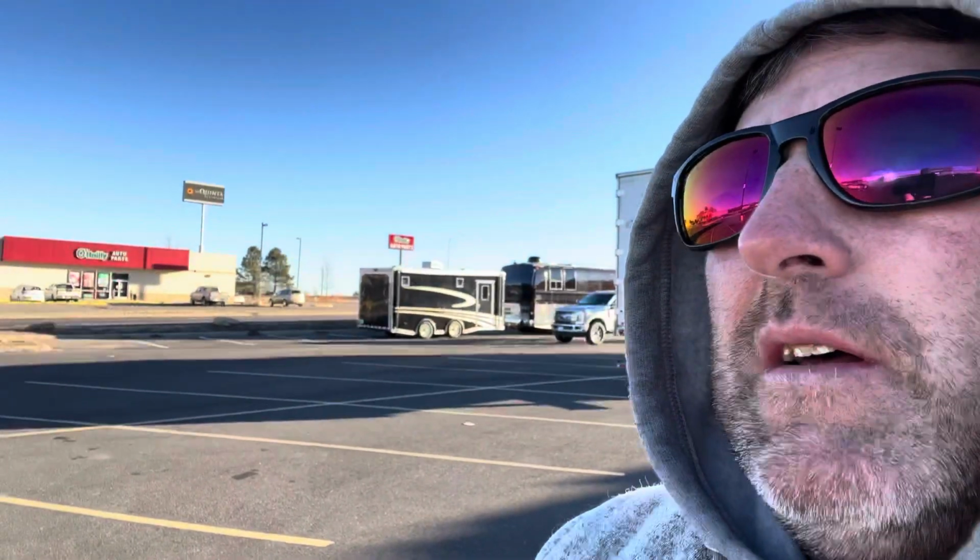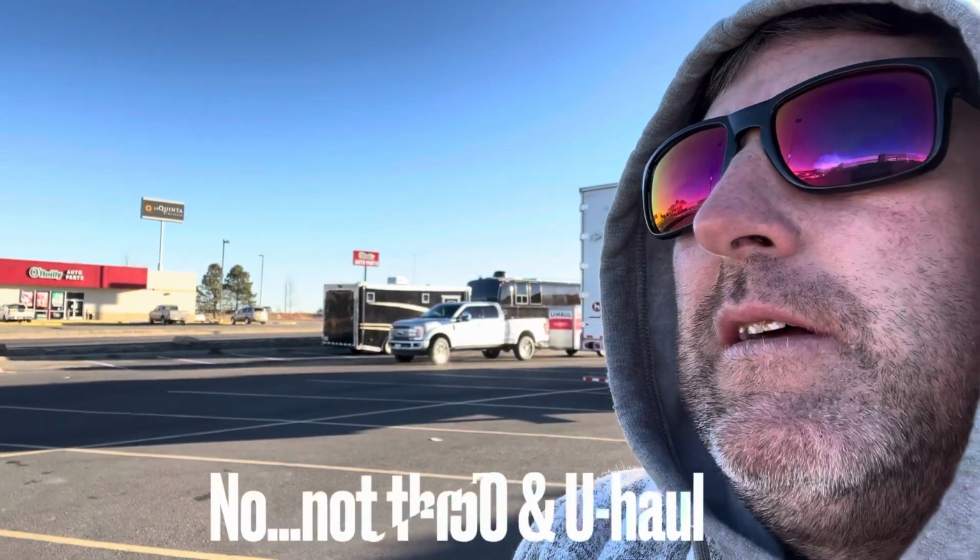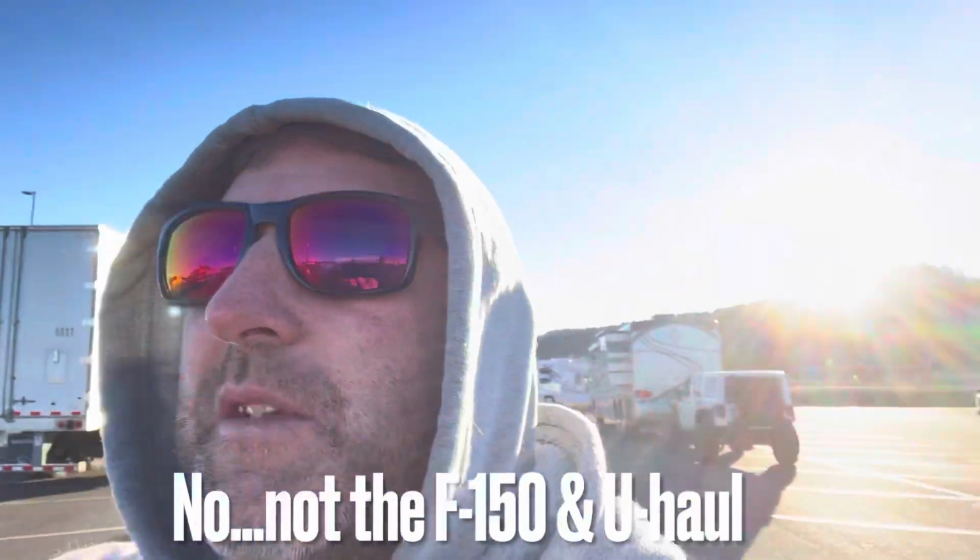There's several RVs here, but this one caught my attention. That is a Prevost with a matching trailer. Gotta get one of those someday. It's so beautiful. Anyway, we're gonna get the rig all set up, get it cranked up, get it warming up. 10 degrees, it takes a little while.